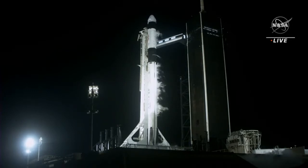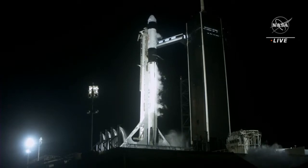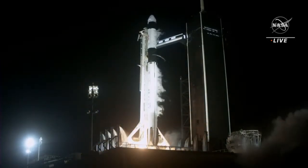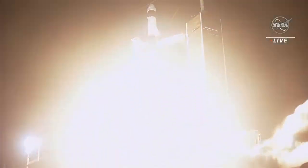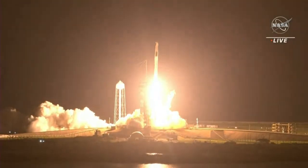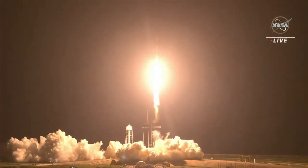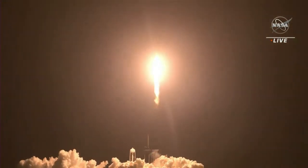T-minus 15 seconds. 10, 9, 8, 7, 6, 5, 4, 3, 2, 1, 0. Liftoff. Godspeed, Endeavour and Crew-2. Copy, 1 Alpha. Endeavour launches once again. Four astronauts from 3 countries on Crew-2, now making their way to the one and only International Space Station.